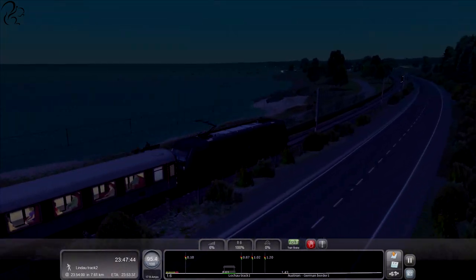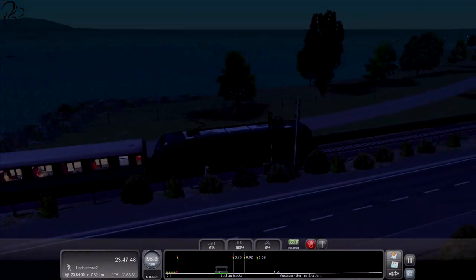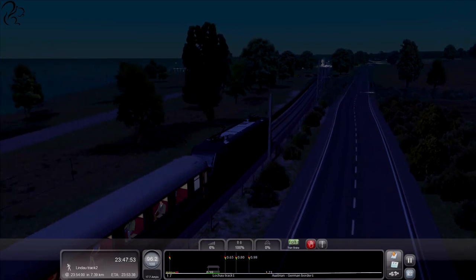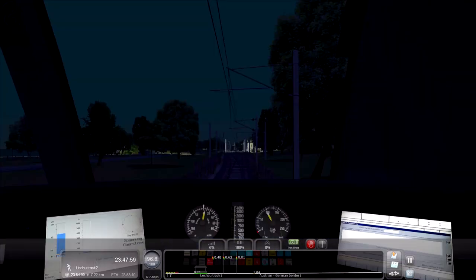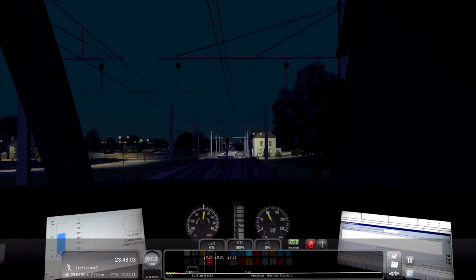I think we'll try and stay external for a bit of this, because it is very nice. It's a very lovely aqua colour as well. The Austrian-German border, you see it? Lockau track. We're crossing from Austria back into Germany.